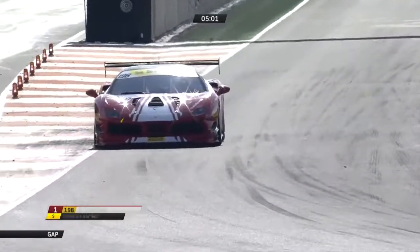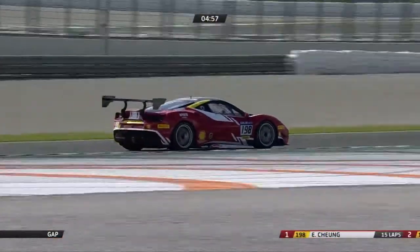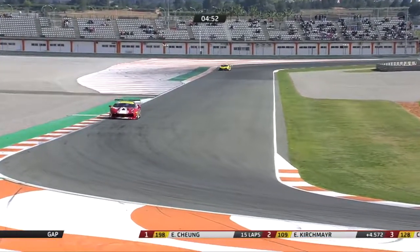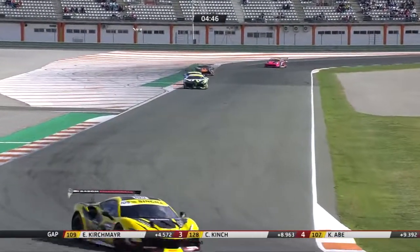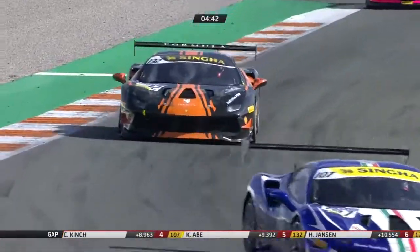Eric Chung leading the Coppa Shell class and leading by 4.5 seconds. So the pace has gone down, but of course tyre degradation is reaching critical now because the cars have been out there for some 25 minutes. And all of a sudden, Ken Abe looking even more lively against Christian Kinch now.